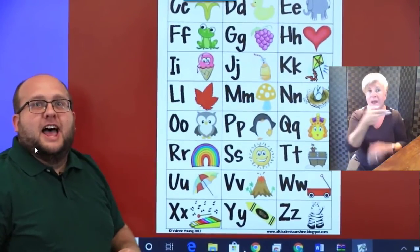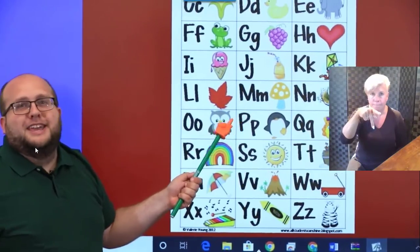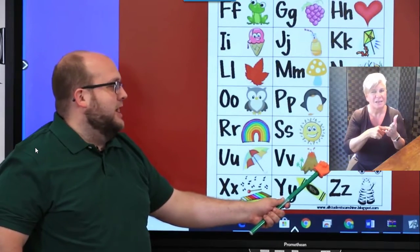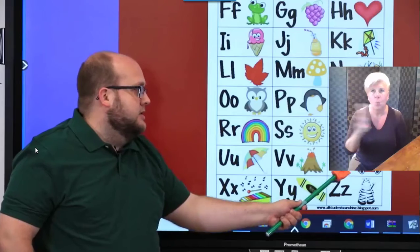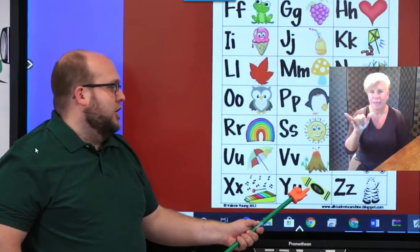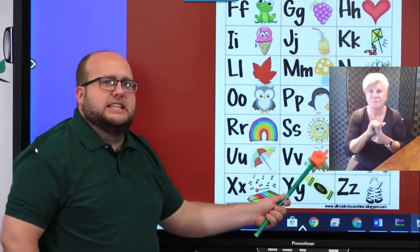H, it says, huh. Try this one. P, it says, puh. W, this is one sometimes kids are tricked by. What does W say? Wah, like wagon. What's this one? Y. What does Y say? Use that picture to help you. Yeah, like yellow.